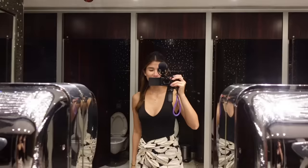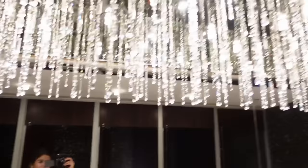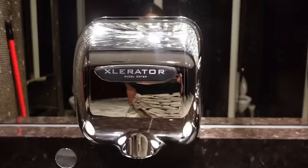Grabe, pati sa CR nila, may chandelier. Kayo na yung mayaman, Lisboa. Grabe. And alam niyo ba, tag-iisa talaga kayo dito, hand dryer.